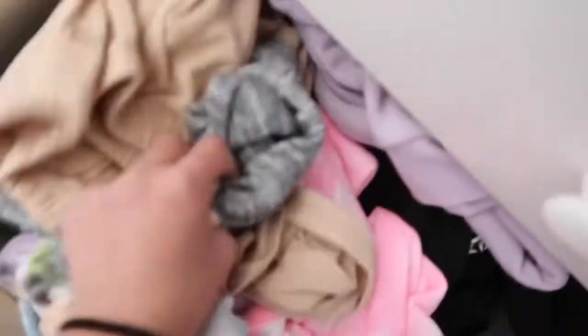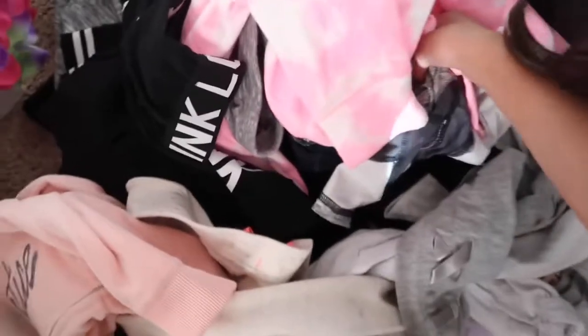There's like too much sweats, even more out here. So we're going to go through that. Here is the before. There's a little bit of sweats left. Those are the ones I'm keeping. Those are gone because they just don't fit everything. So that is just the leftover. And then here is just empty.